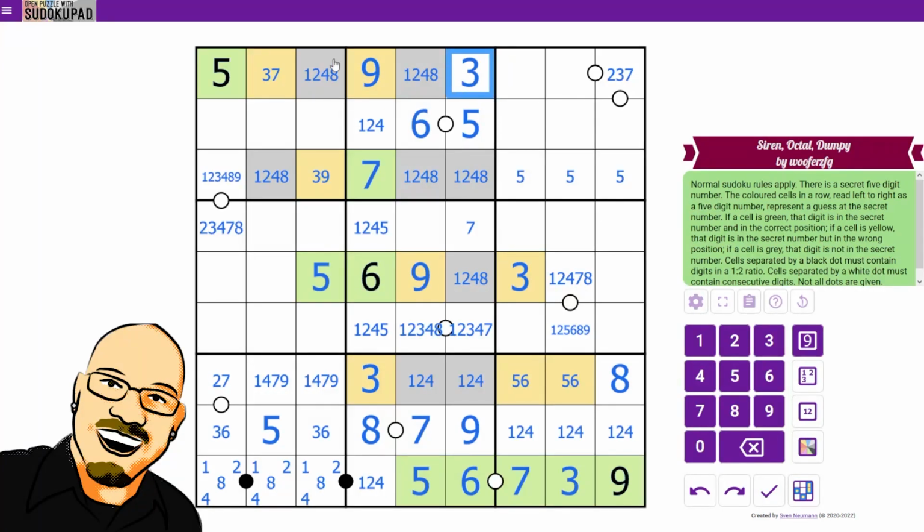Okay, that's a 3. That's a 7. That's a 2. That's a 1. That's a 3. 3 must go down here. That can't be a 3. Have we stopped at 9 yet? Not really. Okay. That can no longer be a 3, which means that cannot be a 4.